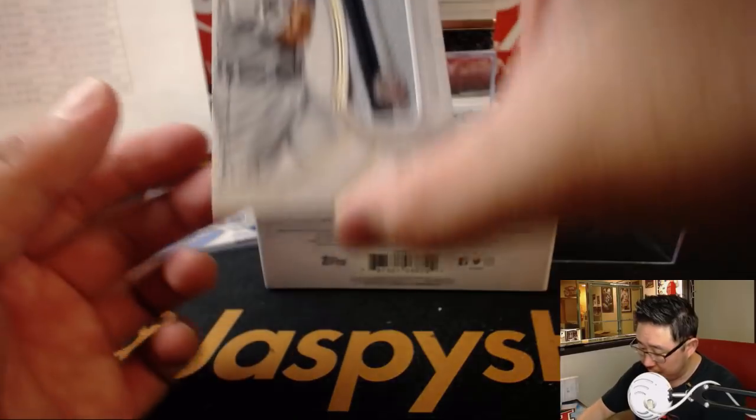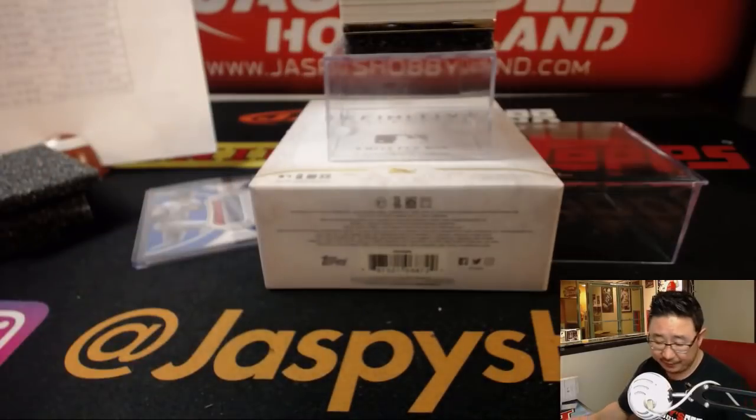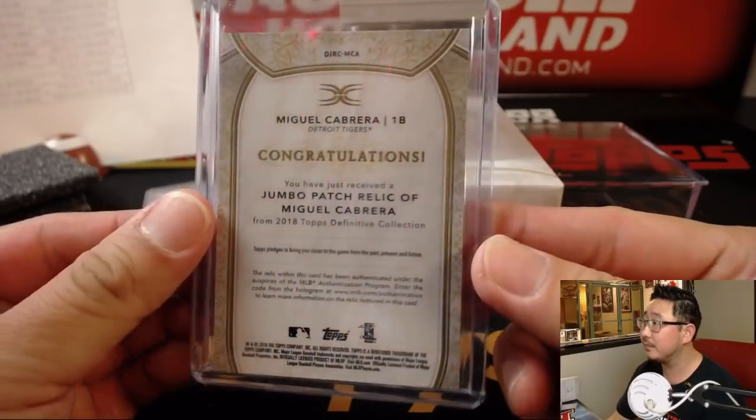Another two-color relic. Miguel Cabrera, 6/50. Real bad injury for him a couple weeks ago. Is that the end of Miguel Cabrera's career? Could be. What a career, though.